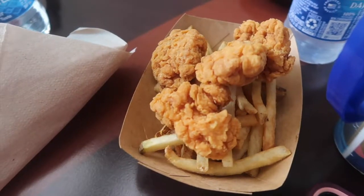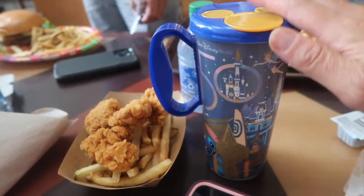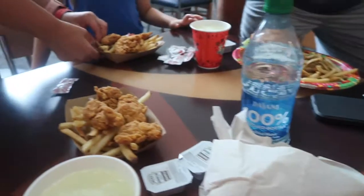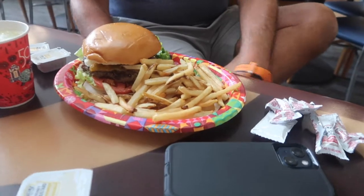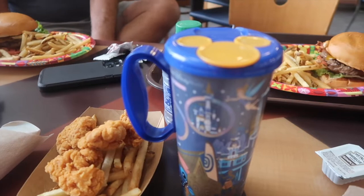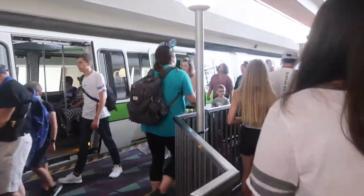So we came to the Contempo Cafe to eat really quickly before we head to Magic Kingdom. Let's show you what we got. As you can guess what I probably got, kids nuggets, and I got the double order french fries, and then I got the mug, since we are staying, $20. You can refill. Kristen and Bradley also got the kids nuggets. And then mom and dad got burgers. Cheeseburger. And then mom also got a mug as well. Finished dinner. Monorail's here. Ready for our first park day.